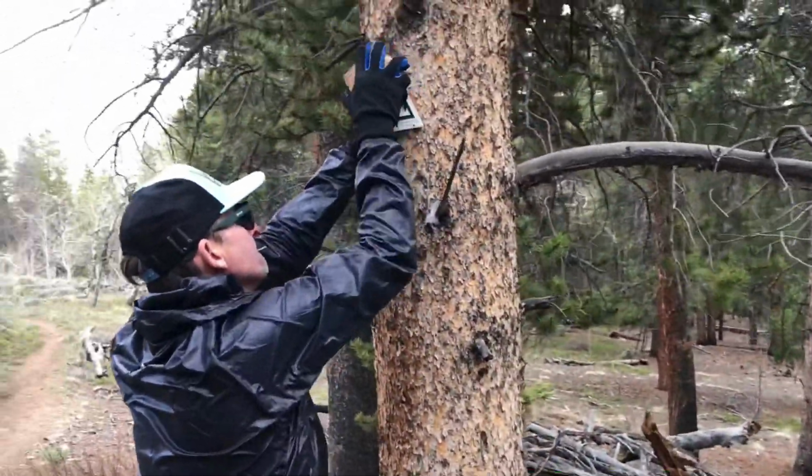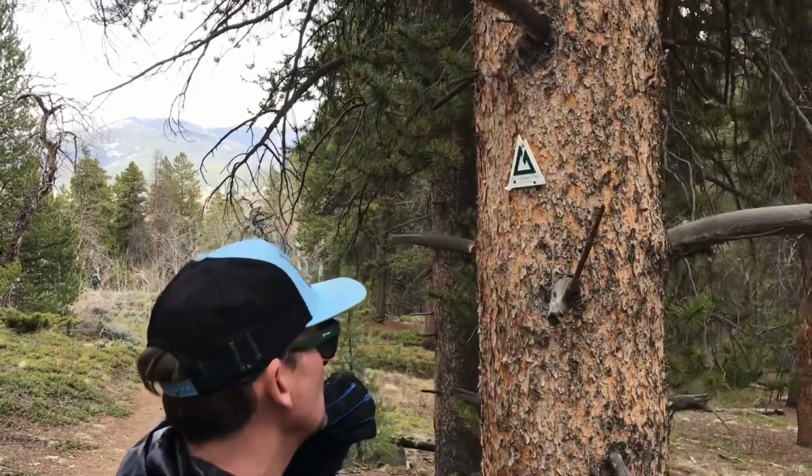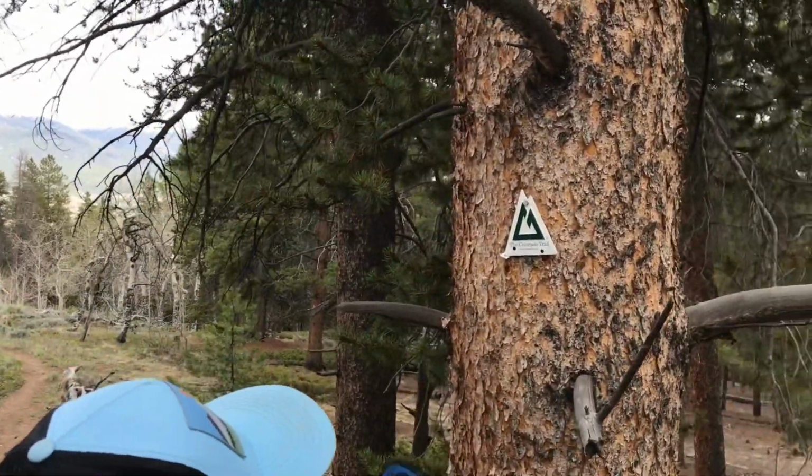And for the weight, I'd rather carry a beer to drink than a hammer. Disco's pretty good at driving in those nails with a rock. Works great.